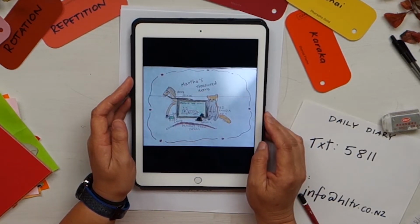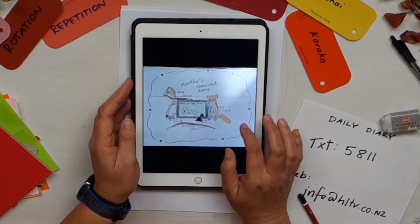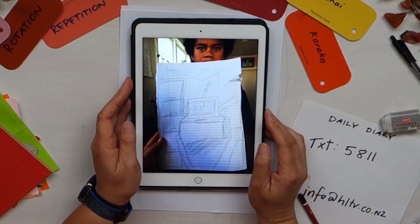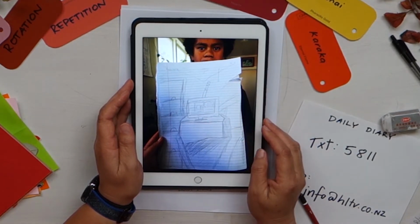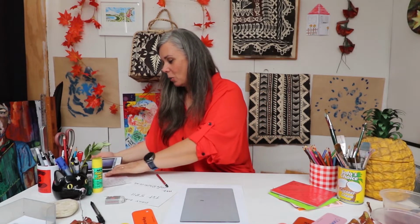Martha's Treasured Items. This is another Taonga drawing of treasures, and you can see she's got all her treasures beautifully drawn in that picture, along with this other piece that she's sent in. Fantastic work. And last but certainly not least, I can see the name Hamiora in the top corner there, with the picture that he's drawn. Absolutely amazing work. Great stuff, good effort. I love seeing them. Please keep sending them in. Well done.